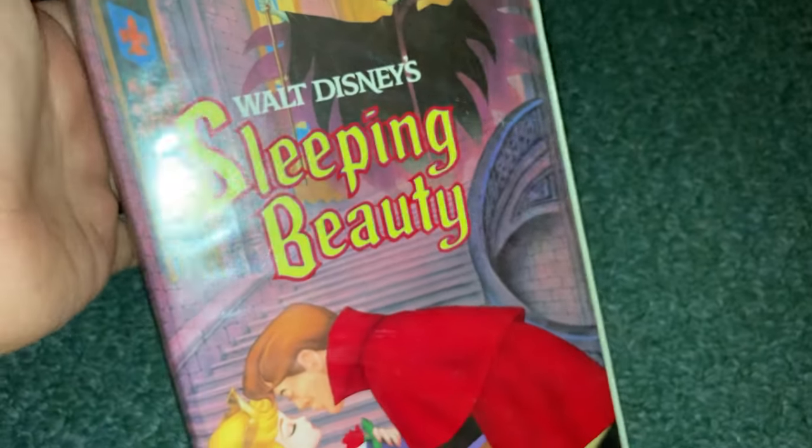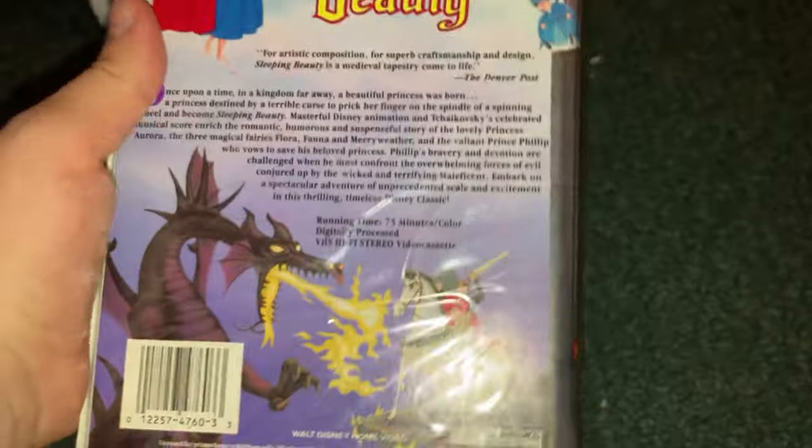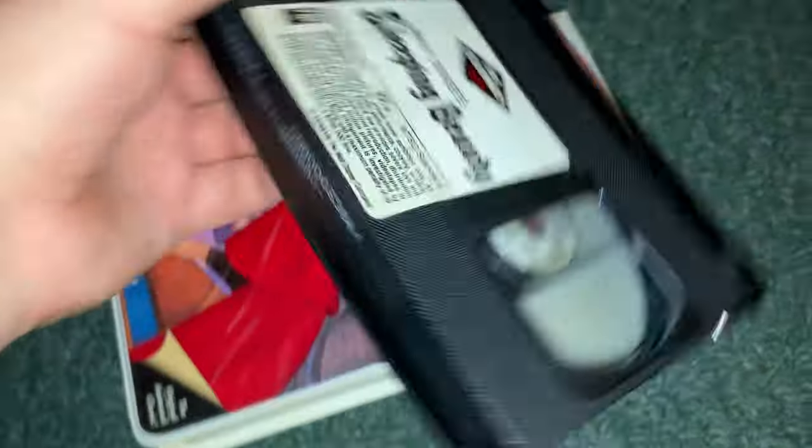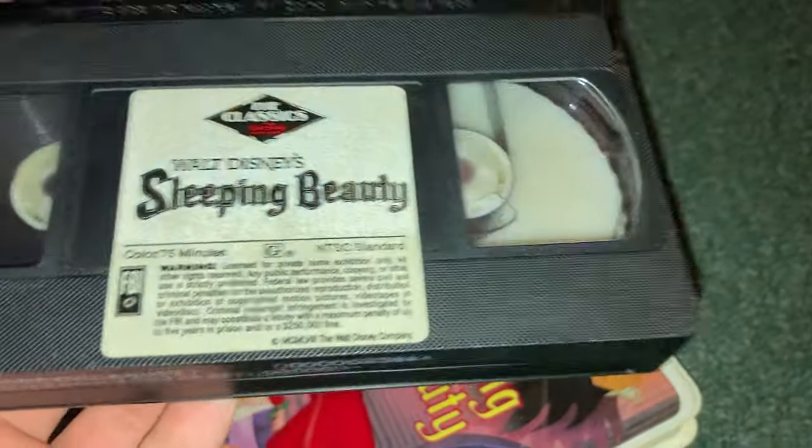And we got another great movie. And here we have the 86 VHS of Sleeping Beauty. I've had this since December of 2013. If you all saw my VHS update from back then, yep, that is when I purchased this tape. Yep, here's the tape, the sticker label, printed on August 1st, 1986.